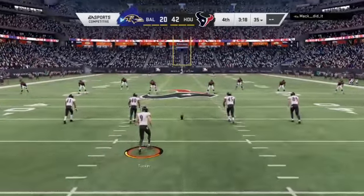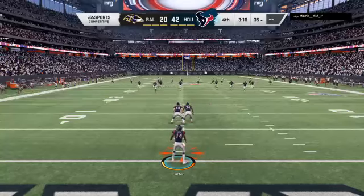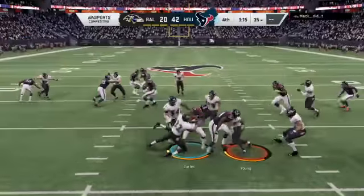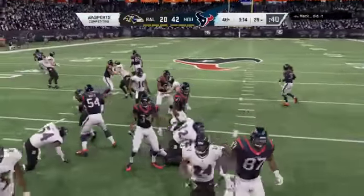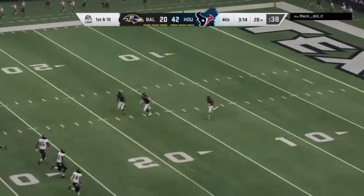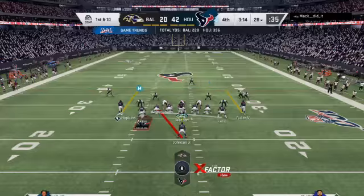Tucker now to kick it away following the touchdown. This fielded at the 2. And he'll take it past the 25 and up to the 28-yard line. The Texans take over first and 10. Houston's offense already at the line, set to get going.